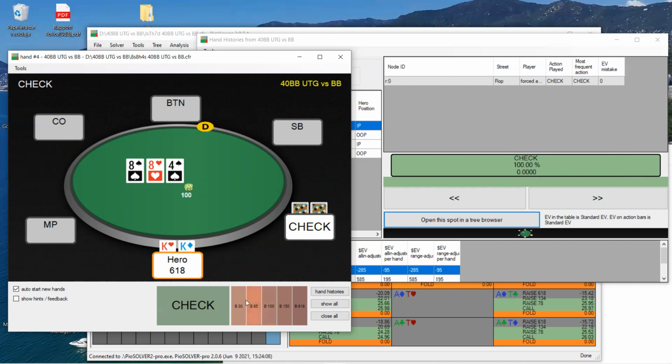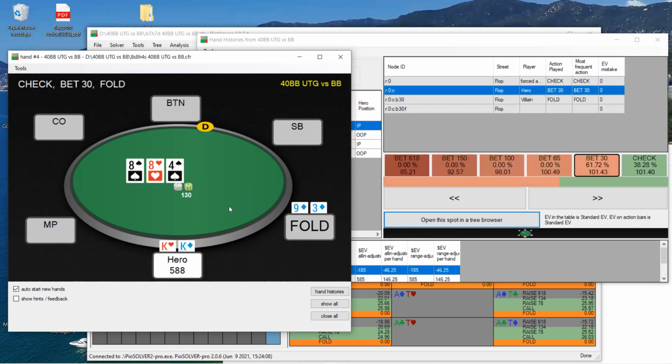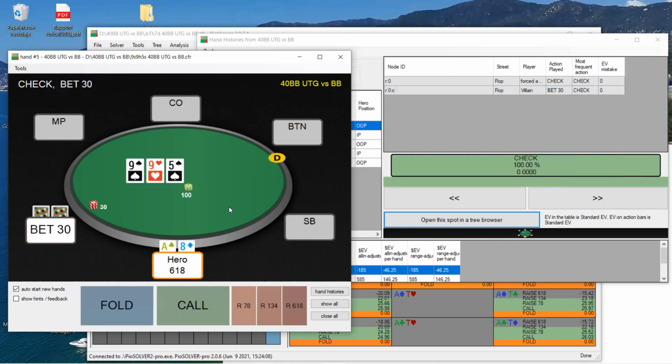So that's small with range. This just sucks.